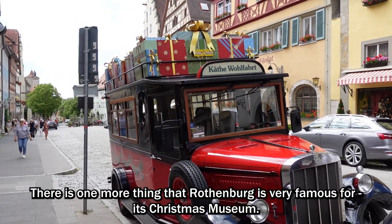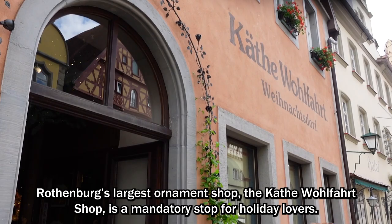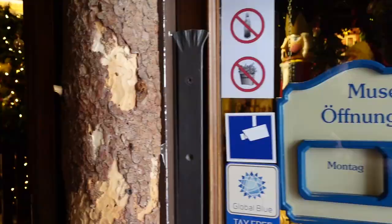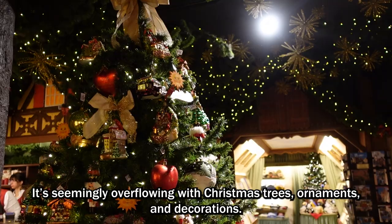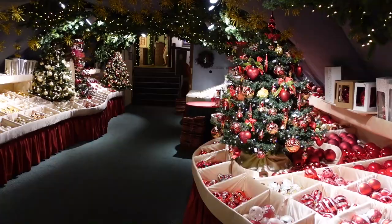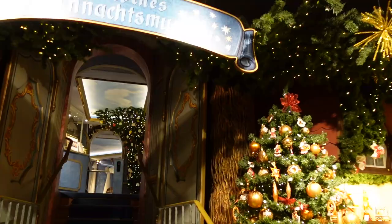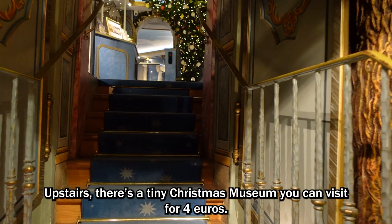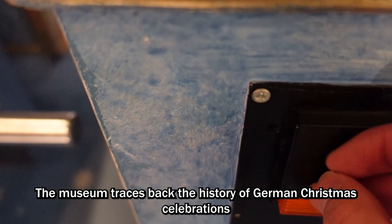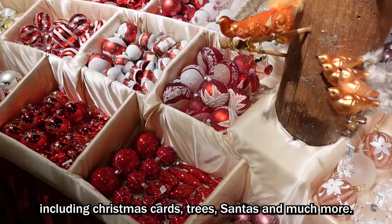There is one more thing that Rothenburg is very famous for. It's Christmas. Rothenburg's largest ornament shop, the Käthe Wohlfahrt shop, is a mandatory stop for holiday lovers. It's seemingly overflowing with Christmas trees, ornaments, and decorations. Upstairs, there is a tiny Christmas museum you can visit for 4 euros. The museum traces back the history of German Christmas celebrations and includes displays of all kinds of Christmas paraphernalia, including Christmas cards, trees, Santas, and much more.